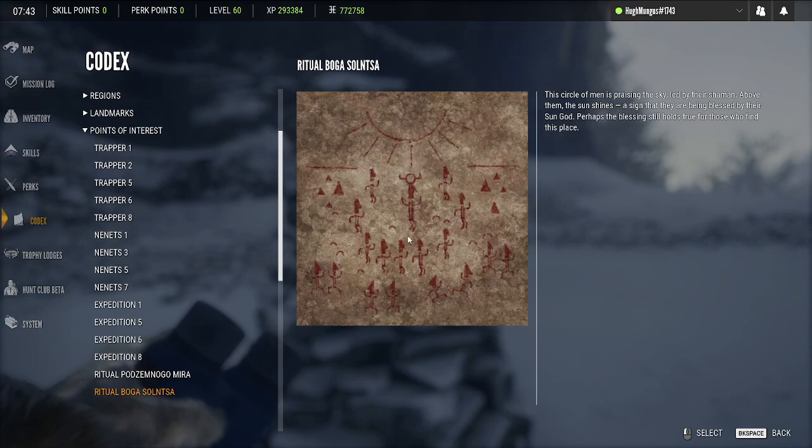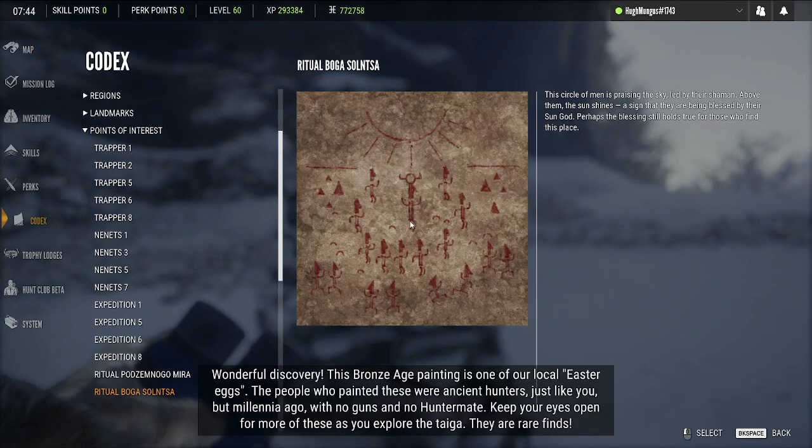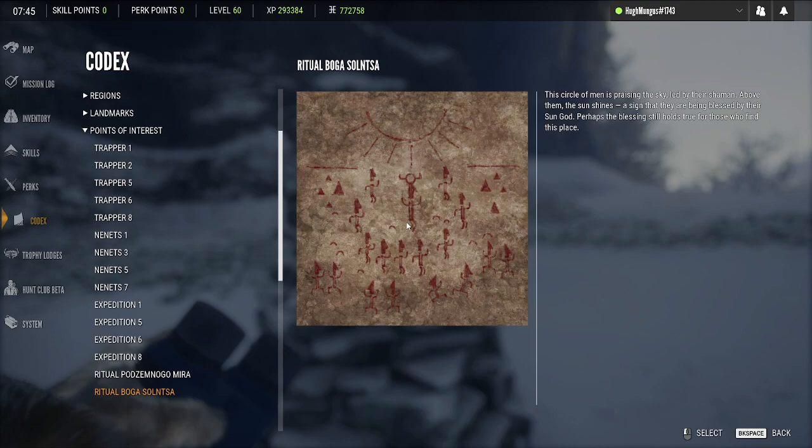Ritual Boga Sol. Wonderful discovery. This Bronze Age painting is one of our local Easter eggs. The people who painted this were ancient hunters just like you, but millennia ago, with no guns and no hunter mate. Keep your eyes open for more of this as you explore the taiga. They are rare finds.